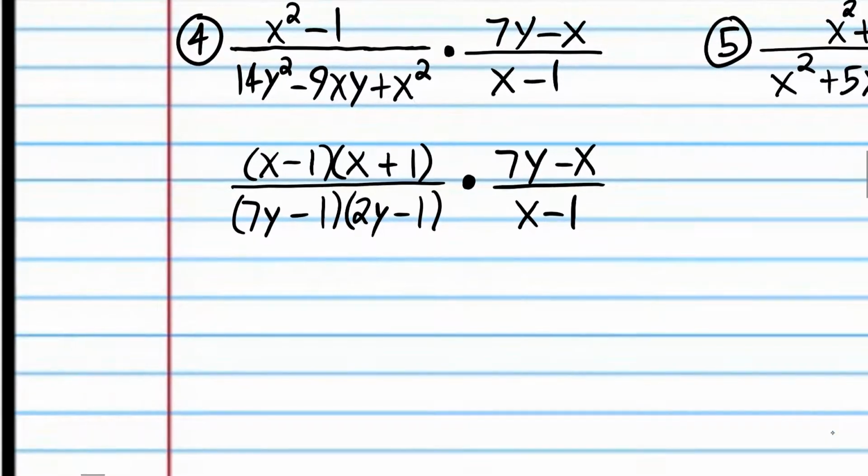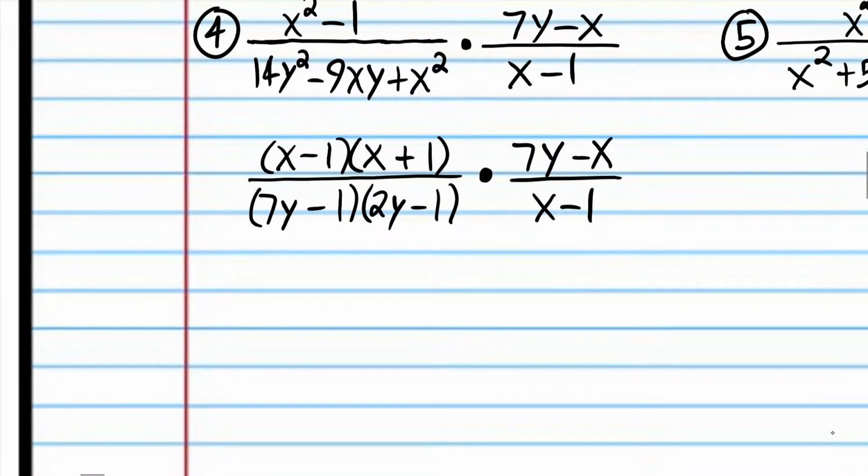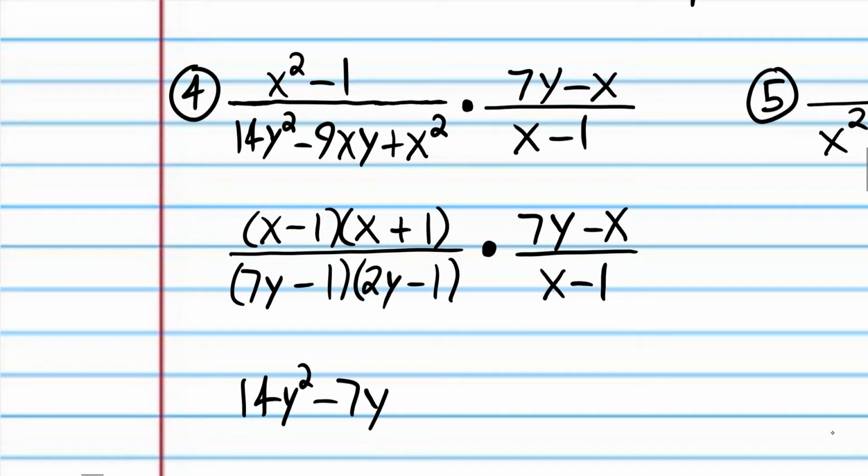But we can't just assume that this is correct. It might be wrong. So I'm going to go ahead and do FOIL. So F of FOIL is 7y times 2y is 14y squared. O of FOIL is negative 7y. Oh, whoops, I forgot to put my x's, I'm sorry. You see how it says x squared? That means instead of 1, it's going to be 1x. But of course, you don't have to put the 1. You can just put x.